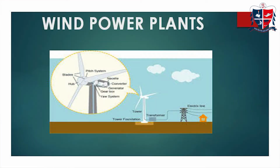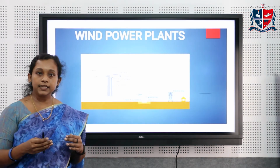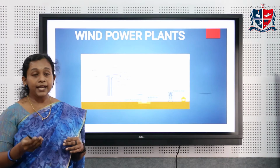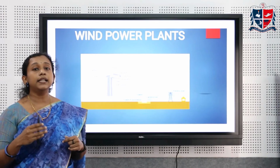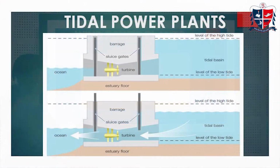This wind is being used to rotate turbines. Turbines rotate, and this rotary motion is then converted into electricity using a generator. That is, the kinetic energy of wind is first converted into mechanical energy by using turbines, and this mechanical energy is then converted into electrical energy by using generators.